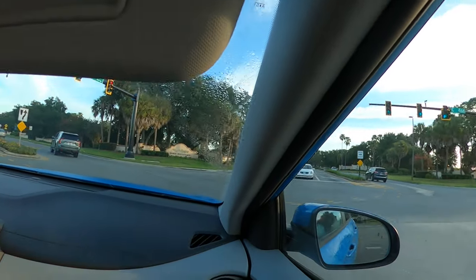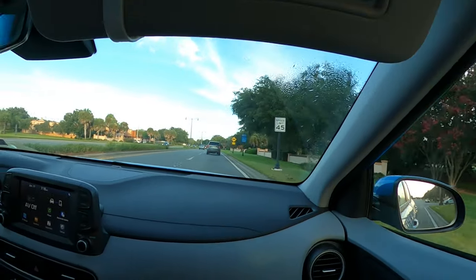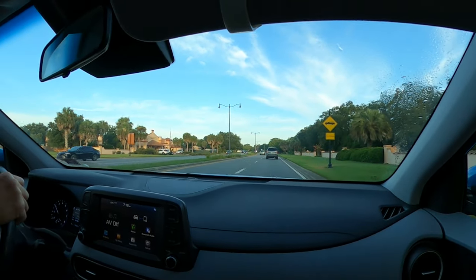Heading down the road. Getting out of town. That was our trip to the Villages lifestyle visit. And now we're heading home to finish packing to come on back up here.